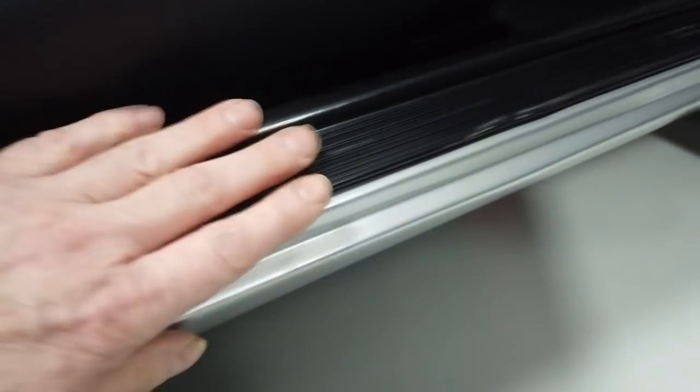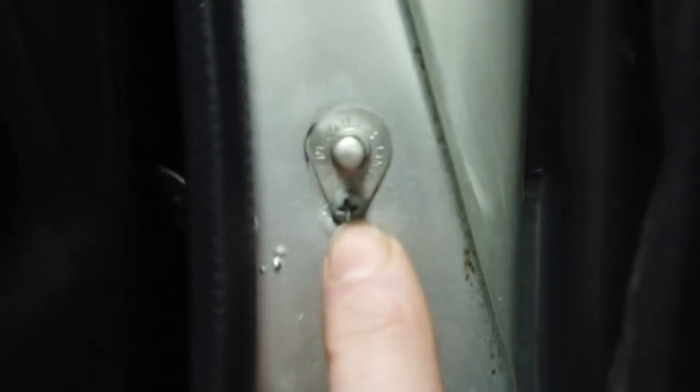Little bits of getting in and out chips. But has it had paint? No, that's not been touched. I don't think it has. I think that's the original paint.